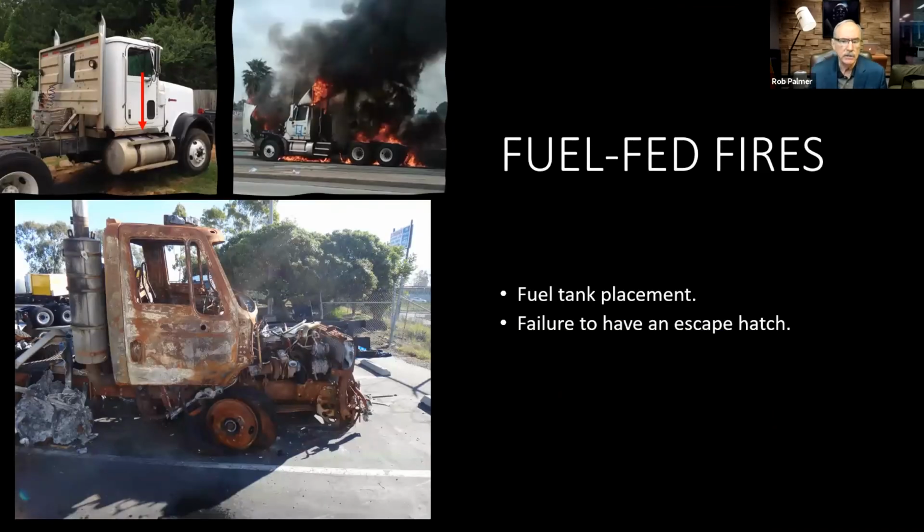Another issue is the fuel-fed fire situation with semi-tractor trailer trucks. As you can see, the gas tank there on the upper left is right underneath the cab. And when it gets hit, as in the Shaver vehicle upper right, it explodes, and it explodes directly into the cab. So the driver has very little time to escape.